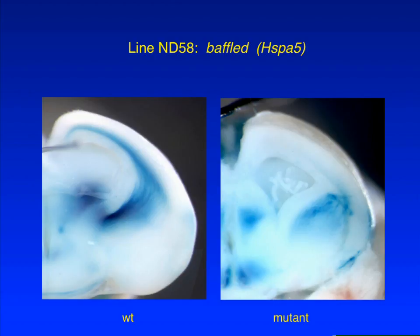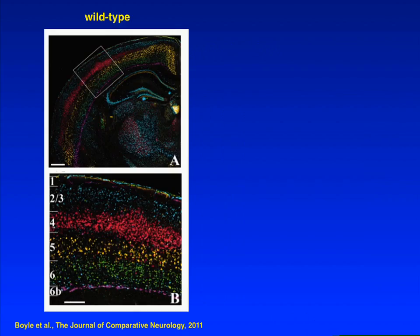One of the ways that we've been doing that is to include reporter genes that identify specific anatomical structures and look for abnormalities in those, which enables us to detect defects in the context of what is a grossly normal mutant mouse. This is our first study, done by Noelle Dwyer when she was a postdoc with Chris Walsh, using a very robust reporter that identified axonal tract projections.